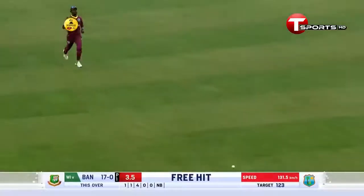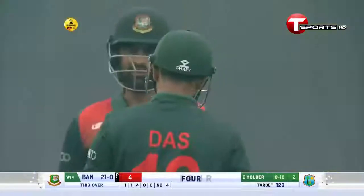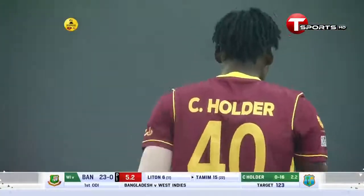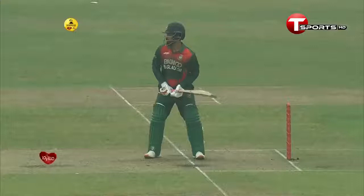No chance for Jason Mohammed. Maybe Shamar Holder was trying to go for a yorker. 21 without loss. With shots like that, that's why Bangladesh have been getting better in white ball cricket. That is a cracking shot from Tamim Iqbal.